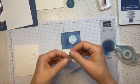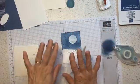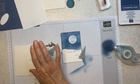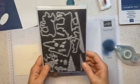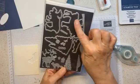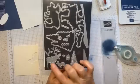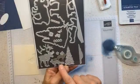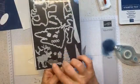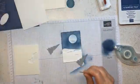Then I die cut. Did I die cut 2 trees or 1? 2 trees. Okay, these dies, I wanted to show you. Where are they? I already lost stuff. Can you believe it? Oh, they're right here. So the dies will die cut images that you would have to stamp like these, okay? But all these bits and pieces are all extra. So this fox or whatever, it's a fox, I don't know, comes from this, and the trees come from this die, and the snow banks with that, okay?